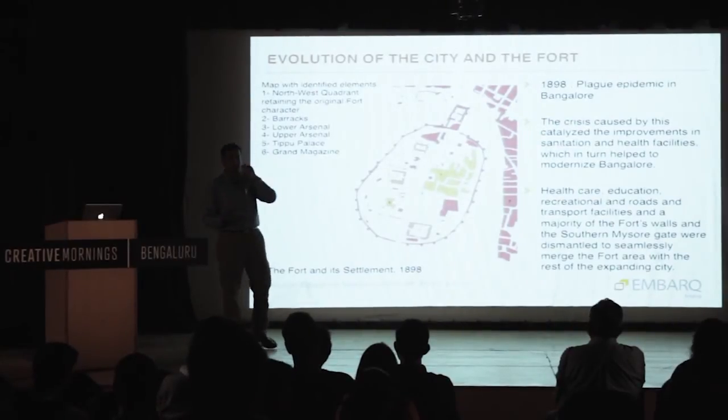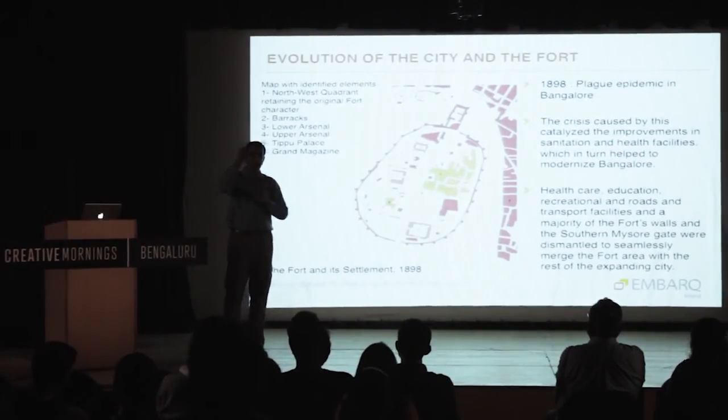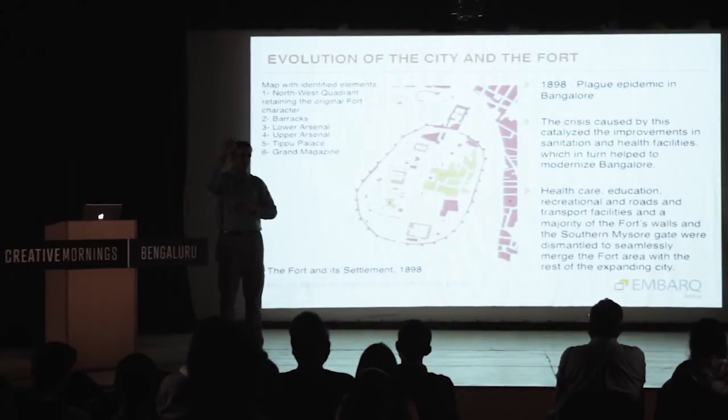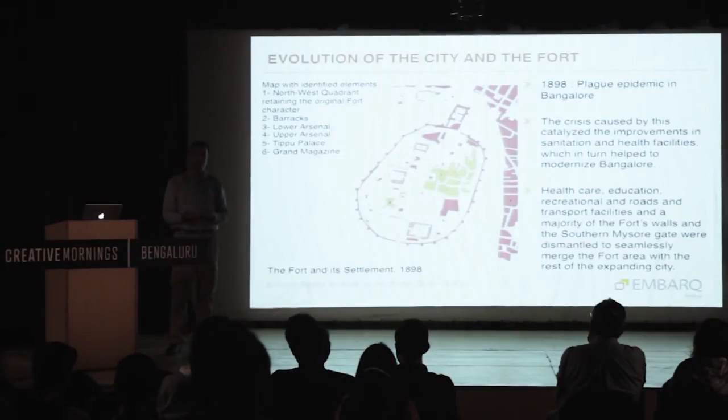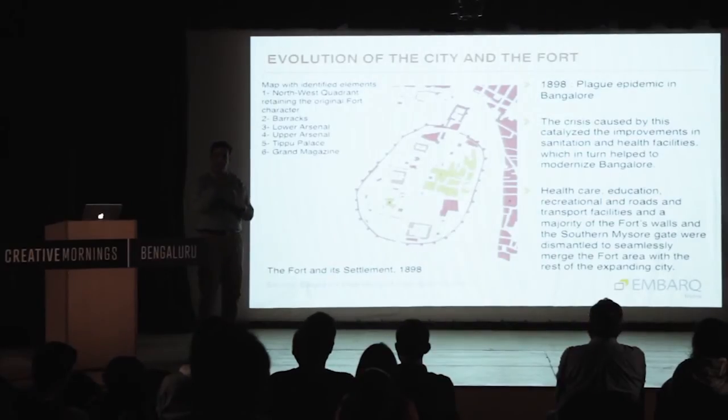And then they established the neighborhoods of Malleshwaram and Basavanagudi, one to the north and one to the south, as quarantine areas where the people with plague were kept fairly segregated from the rest of the population. And if you see the character of Malleshwaram and Basavanagudi, they're fairly similar. They are well laid out grids. You have 8th, 9th, 10th, all the way up to 18th cross.